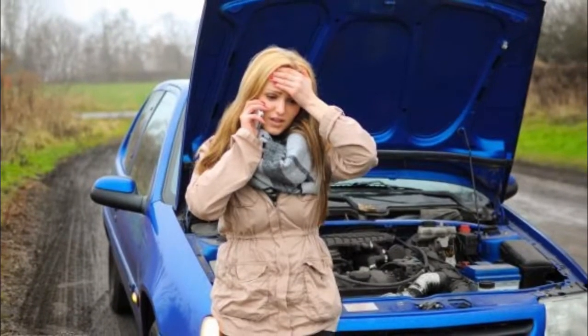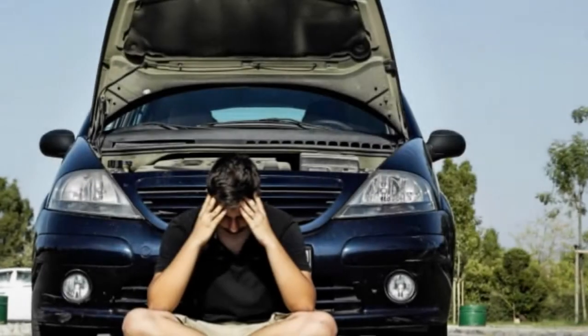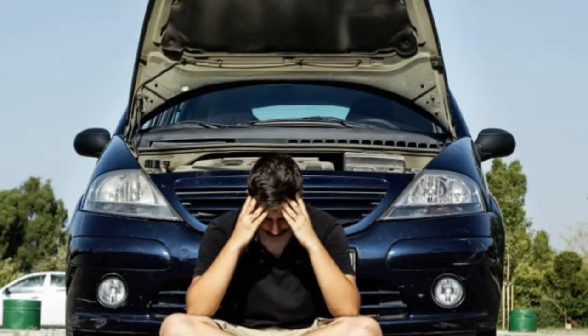Some car owners drive their cars for many 100,000 miles without major issues, while others pay thousands in repair bills. What is the secret? Here are 10 proven tips.